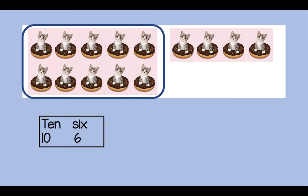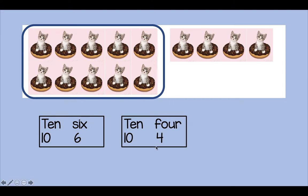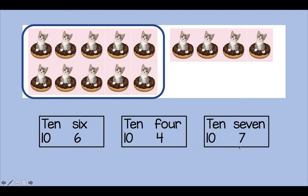So now let's see. Oh, first option is 10-6. I don't think so. Ooh, 10-4, yep. 10-7, nope. Oh my gosh. And you guys got that before I did because I counted the wrong way.